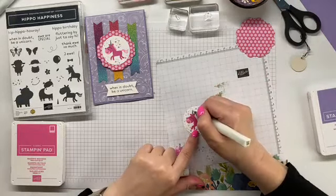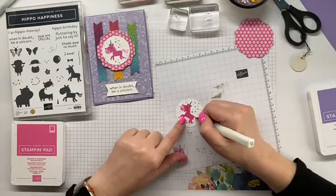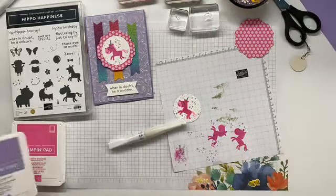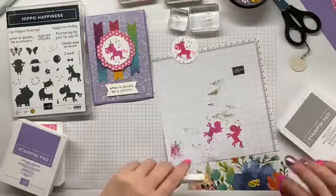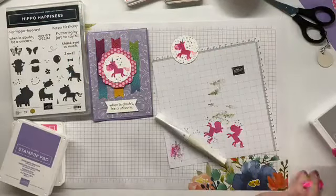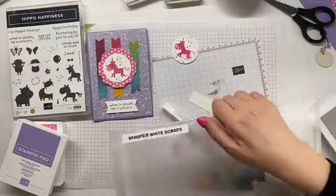Taking my Wink of Stella, and I am just going over the unicorn horn, putting some dabs on the mane and on the tail. Okay, so that isn't my stamping done. I need to cut and stamp the strip for the sentiment, because I'll need two, because I'm assembling two cards, and then the best one I'll give to Lachlan.